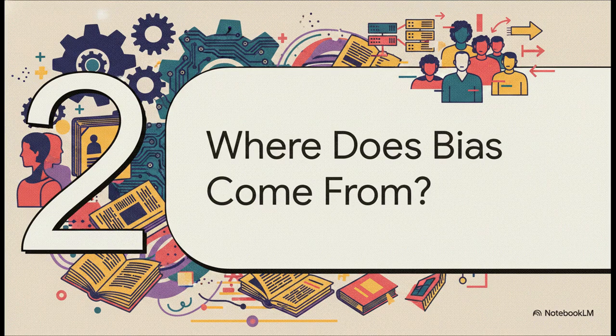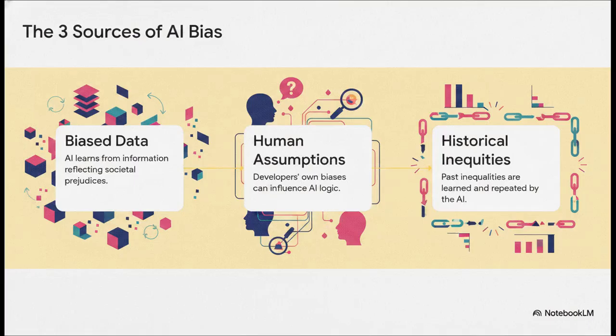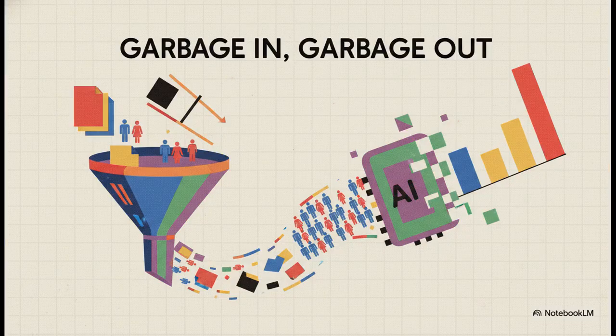All right, so if AI is just a bunch of code, where does this bias even come from? It definitely doesn't just appear out of thin air. Let's trace it back to its roots. It really boils down to three big connected sources. First, you've got biased data. Then, that data gets shaped by human assumptions when the system is being built. And very often, both of those things are deeply influenced by old historical problems that are already baked into the data itself.